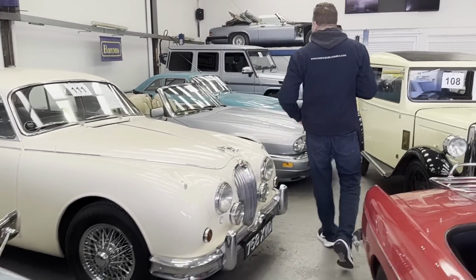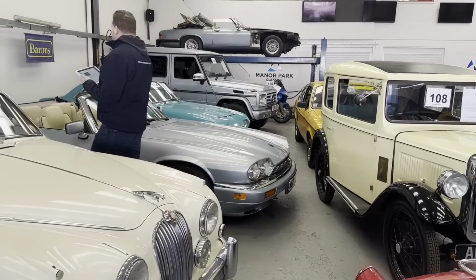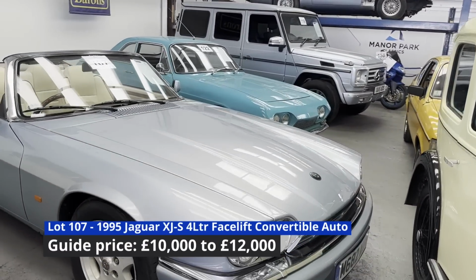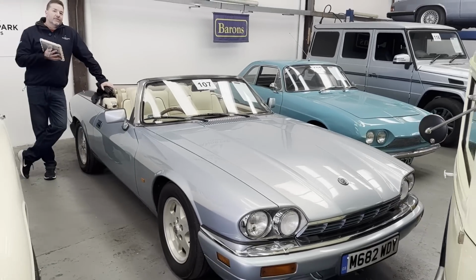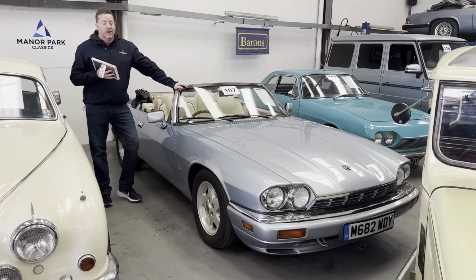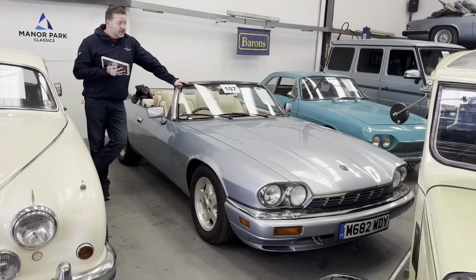Now, I love an XJS. I have a pre-HE. But this is the facelift, which I think is the most handsome of all of the XJSs. And what's interesting about the XJS, if you look, everybody's talking about these. Classic and Sports Car made it their cover car, reckoning it's the best Jag GT. I can't disagree with that.